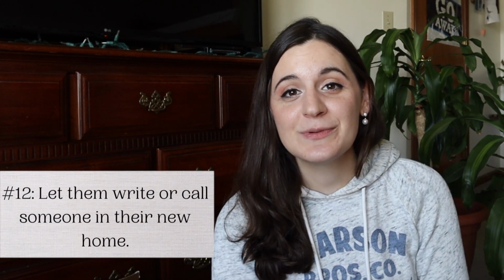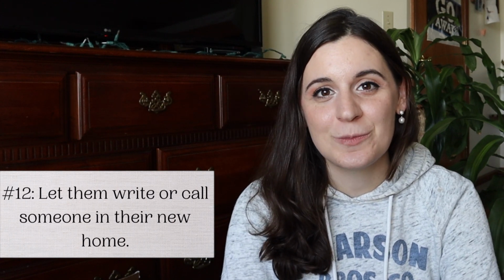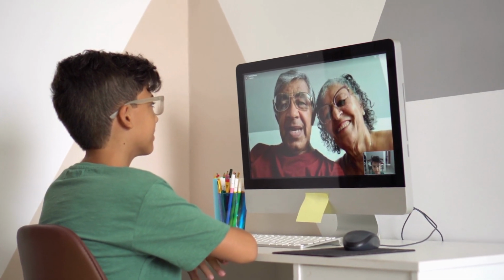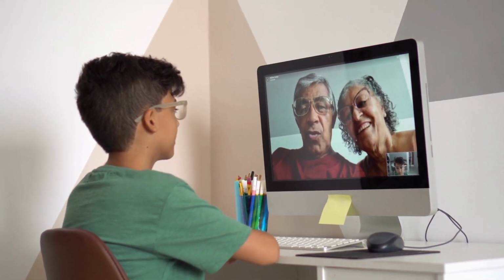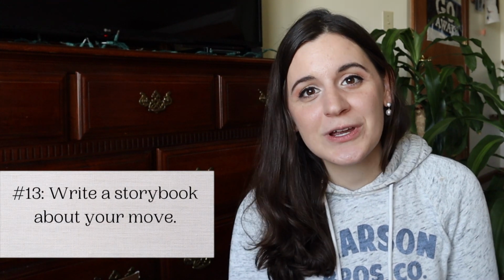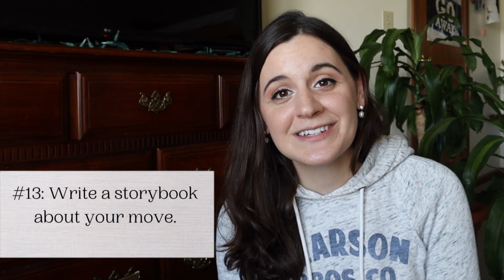Number 12, if possible, let them write or call someone who is in the new place. Maybe someone they're going to connect with at school or someone they're going to connect with within the community. It's just a great way for them to anticipate what's coming. Number 13, write a storybook about this move with your child as a main character. This is a great way to show your child what is going on, and including them in writing the story can help them to address fears or show you what their expectations are about this move or this new place.